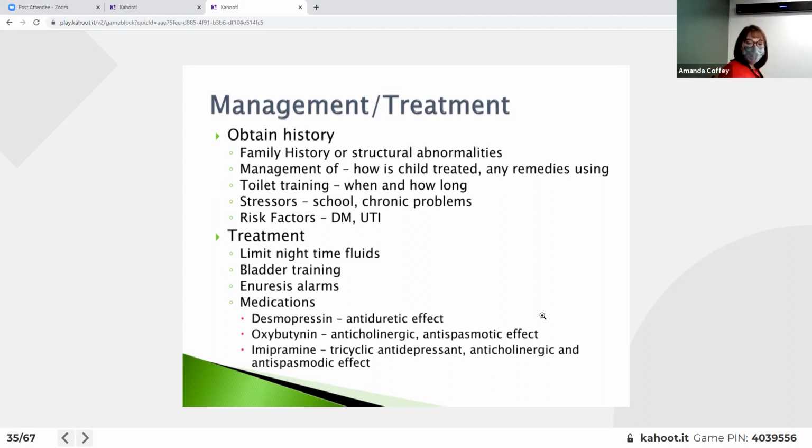Bladder training. Have they tried bladder training? Have they used the alarms, the pee alarms? Have they done medications? Okay. There's an antidiuretic they can use. Desmopressin, oxybutynin, which is an anticholinergic, antispasmodic. Okay. Imipramine. It is an antidepressant, but it helps reduce those spasms.